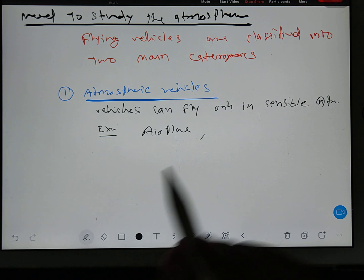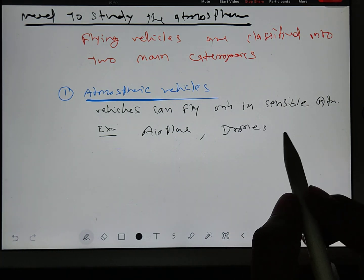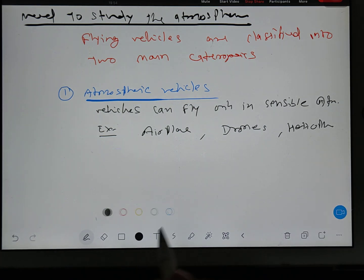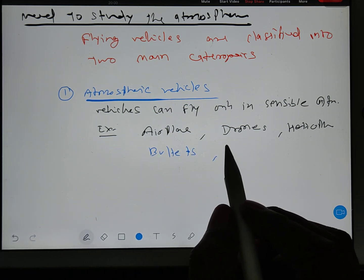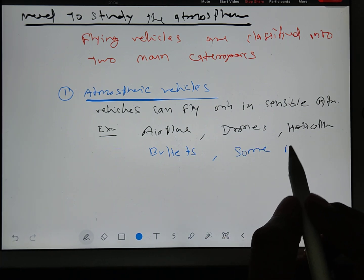Example you can take down like airplane. Drones are also there, right? Nowadays drones are very popular. Drones, helicopters, and you should also write down bullets. And you can also write down some special missiles. Not all, some missiles.